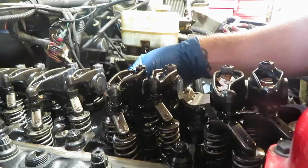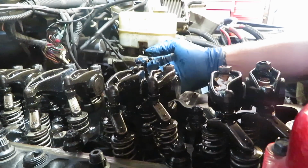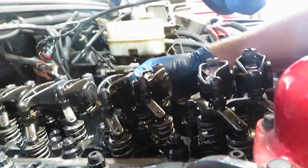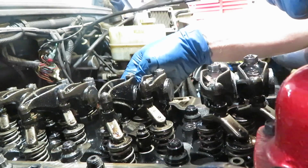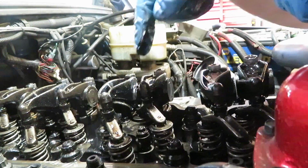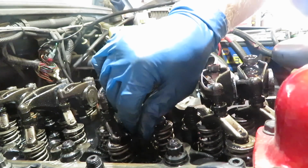And then slide those in there, and then you want to hear that snap just like that also. And now this one is ready to go. Whoops. I can go ahead and torque this down, the injector hold down cap, and finish the rest of them up.